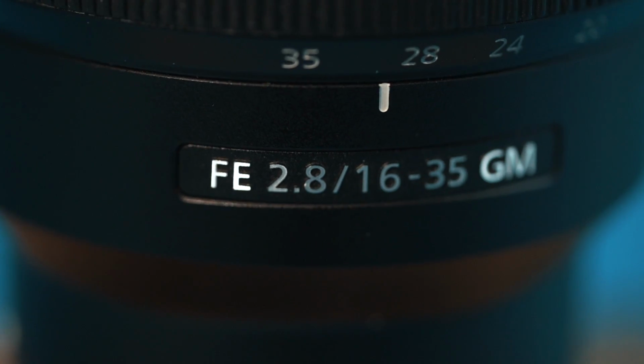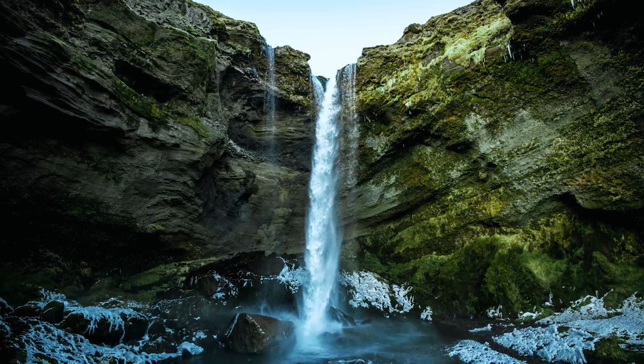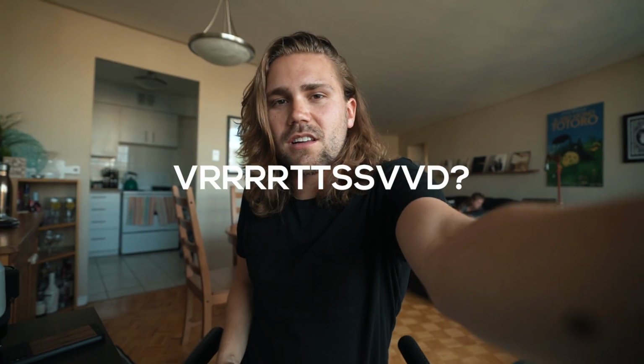So let's talk about a lens that I'm currently using right now, and that is the 16 to 35 millimeter f2.8 lens. I love this lens. I use the 16 millimeter a lot for my Instagram grid. I like to shoot a lot of landscapes, so having a nice wide lens is great. And in terms of vlogging, I use this lens all the time. I'm using it right now, and it's great because you go from 16 millimeter to 35 millimeter, which is awesome.